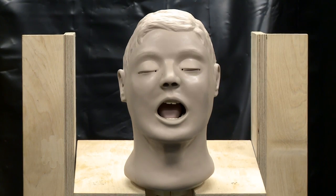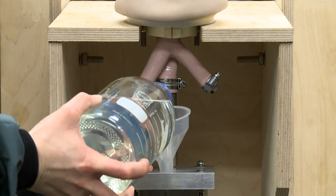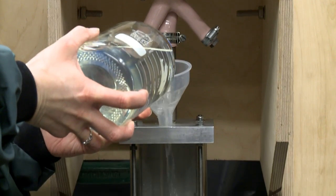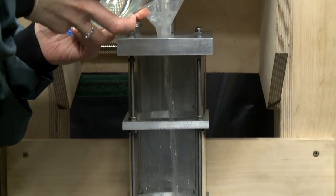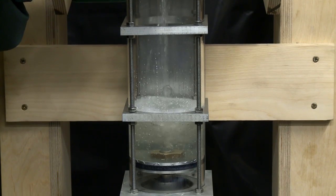I'm going to fill Larry's stomach with 1 litre of fluorescent fluid so that under UV lighting we can track small droplets and splash that under standard white lighting would be invisible. 3, 2, 1.